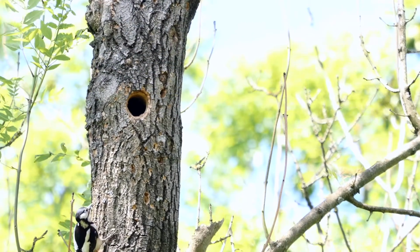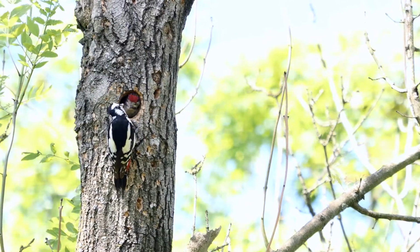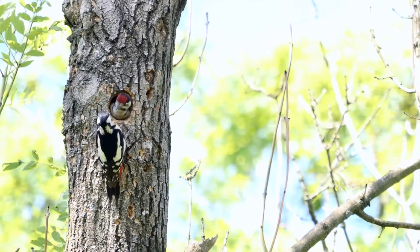The juvenile bird has a red cap or crown, and the female adult has a black cap and black nape of neck.